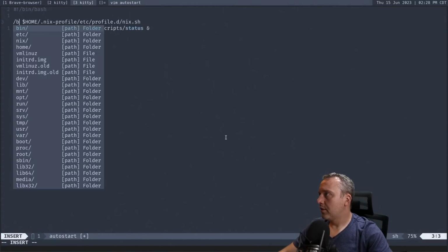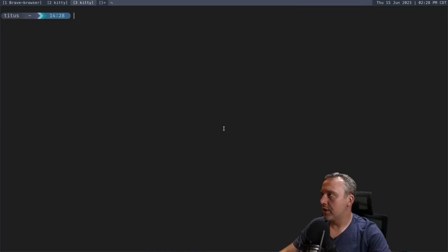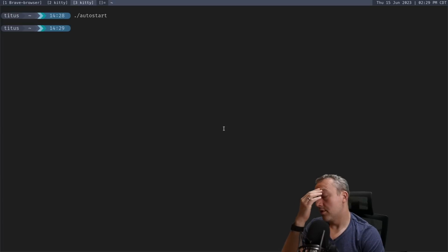Like bin bash home. And this might still cause problems, and if it does, then I probably would break out the home. Yeah, we'll see. So if we close that, Nix still doesn't find it, and then if we do auto start, Nix still doesn't find it. That's so weird. What the hell's up with my Nix here? Why did it like that?